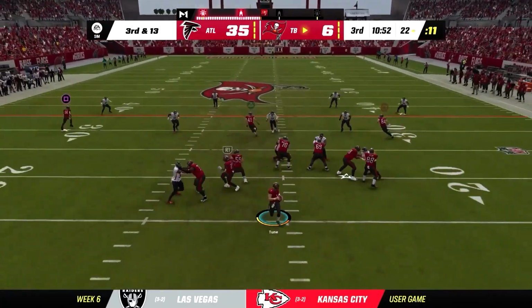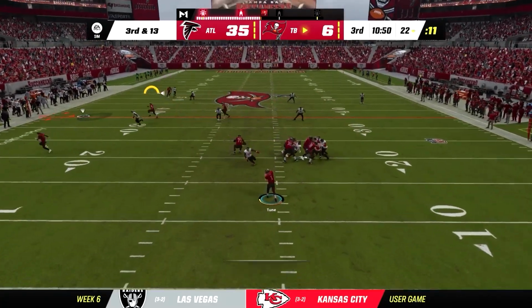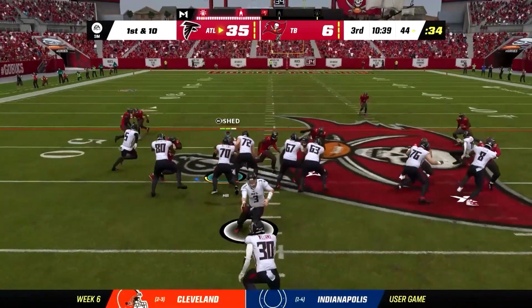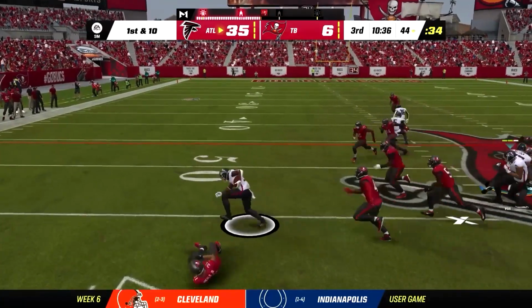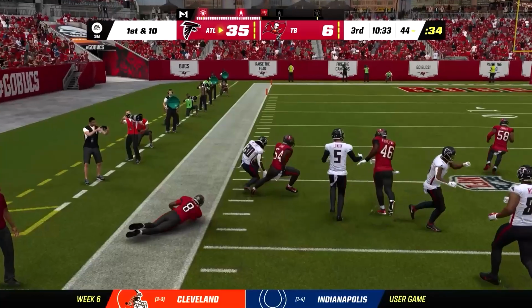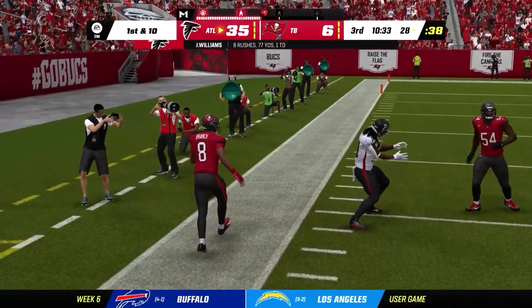It was a fantastic play. His first series hasn't really gone as planned, as he throws it over there and he completely misses Cade Otton on that play. And that is my concern with Clayton Tune and why I don't think he is a part of our future. He just doesn't seem to be that accurate. And you know what? In Madden, you really do have to be an accurate passer in order to succeed.